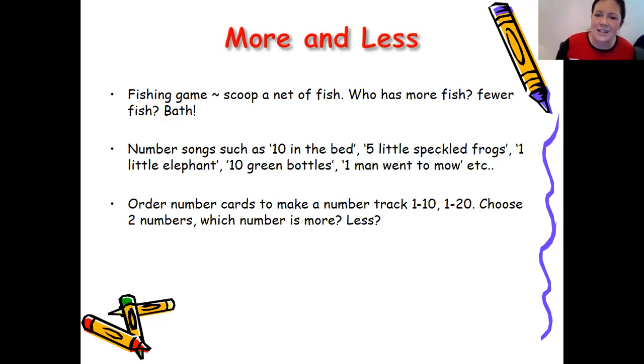But there are also really nice games that you can get. I know my daughter's had one from Boots before, where it's got a lovely little fish in there and some little fish, and you can just scoop them out of the water. So then you could be counting how many you've got. So you've got your counting skills in there.